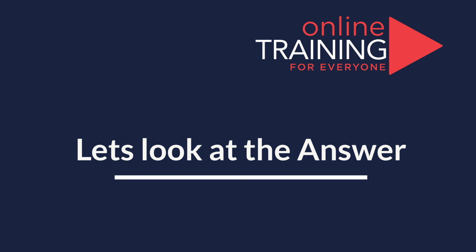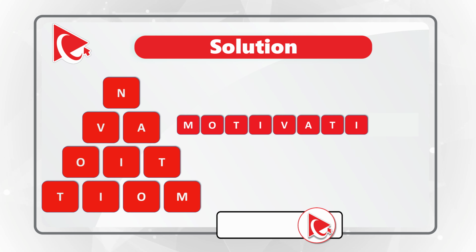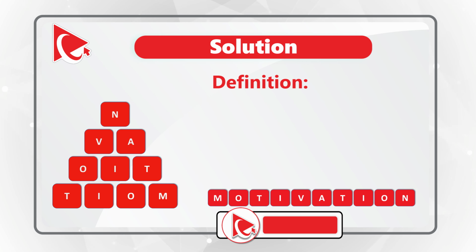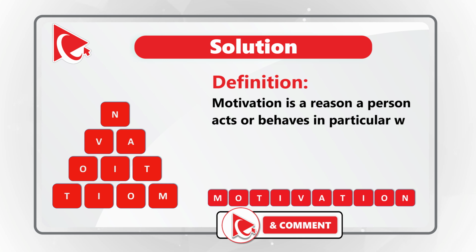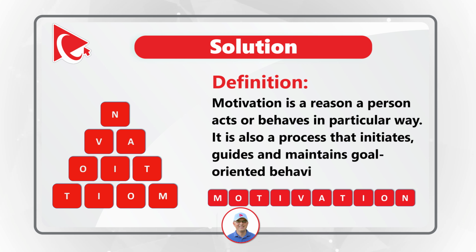As you might have guessed, the word is motivation. Let me spell it for you. M-O-T-I-V-A-T-I-O-N. And the definition of motivation is that motivation is a reason a person acts or behaves in a particular way. It is also a process that initiates, guides, and maintains goal-oriented behaviors.